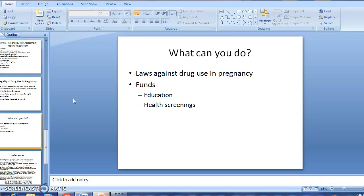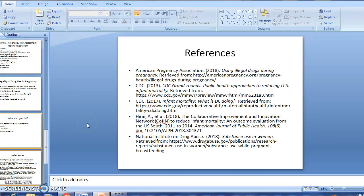Community outreach programs could be created with the help of community health nurses. They could possibly perform free perinatal health screenings, which would include blood pressure checks and blood sugar checks. The infant mortality rate is slowly declining, and I think with your help it can get even lower.